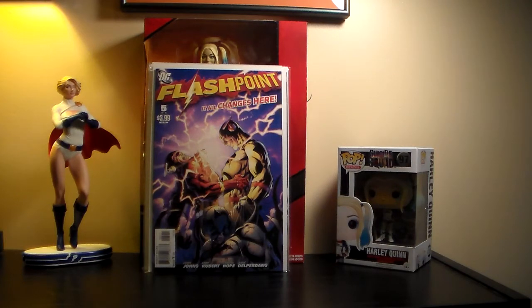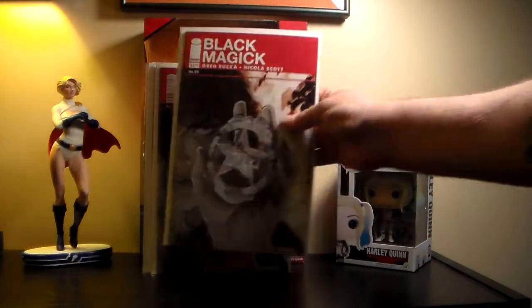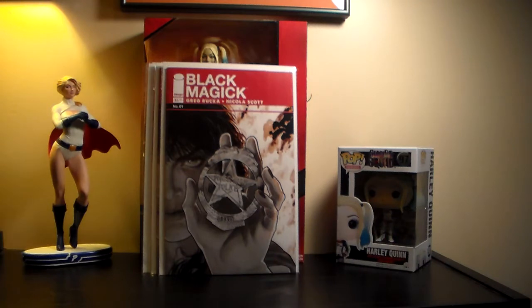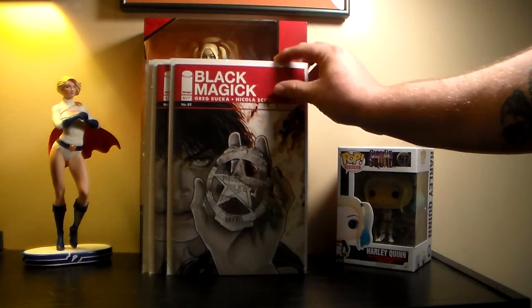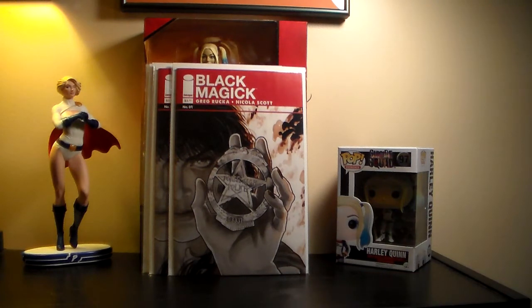But then I got a bunch of these. Black Magic 1. I got 3 of them. That was all they had left at my store. I heard that Black Magic has not just been optioned, but they're actually in the development stage of it for TV or something. So hey, why not? I got these for under cover price. I got my 20% off, so like $3, a little over $3 a piece. So yeah, I got that.